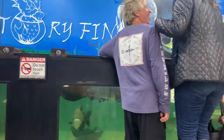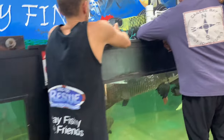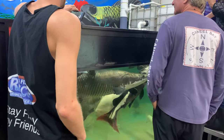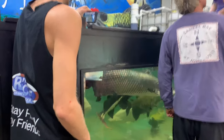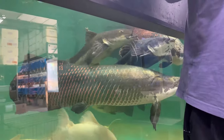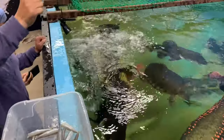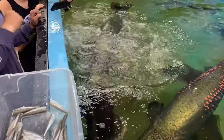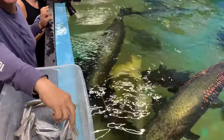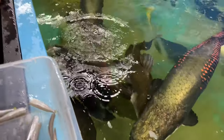I'm going to be feeding the koi. I mean, not the koi. The arapaimas here. All the food, actually. All the fish. Feeding time here, Predatory Fins. Look at that. That's not the coolest thing. These things are huge. They're prehistoric monsters that remind me of.